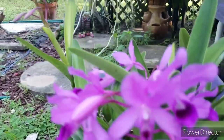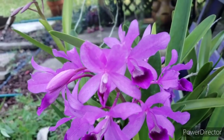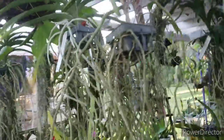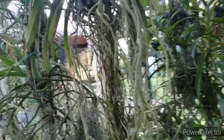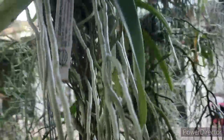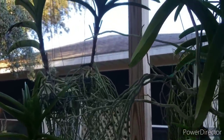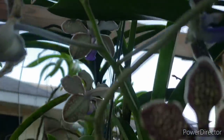So when you have a question, how do I water, you always need to think about what orchid we are talking about. Vandas, no matter where, no matter how, need watering every day, preferably a couple of times. And when we say watering, just spraying from the bottle is usually not enough. Okay, there's Mimi Palmer blooming. She's hiding here.